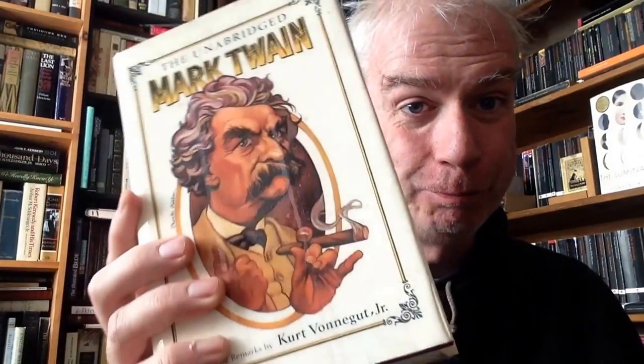And then we have two huge anthologies from the same publisher. These things came out years and years ago, and I love them. I actually go back to them. The first one is the unabridged Mark Twain, which I love, even though it has opening remarks by Kurt Vonnegut. It's got a huge amount of his stuff, but even so, there's a second volume. There's a second unabridged Mark Twain that I'm just waiting to find in a hardcover with a dust jacket.